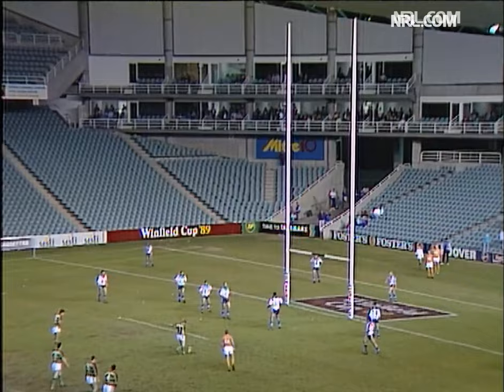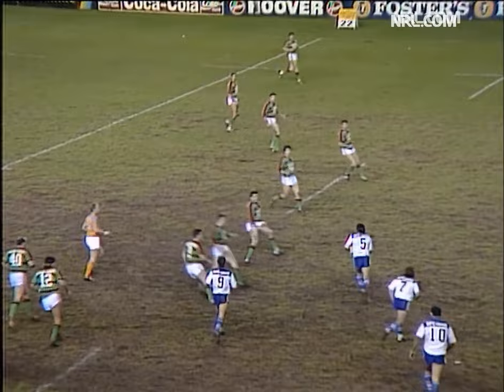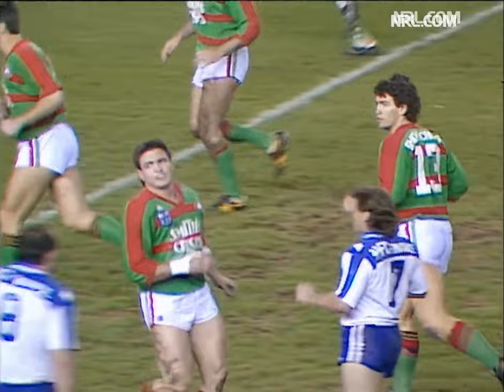Speedy recovery. Jura. He's got the two. South draw first blood. They lead by 2 points to nil. Canterbury now. Nissen. Straight and nearly through a gap. Lamb. Penalty against South Sydney inside the five. Canterbury will get a chance at 2 points.